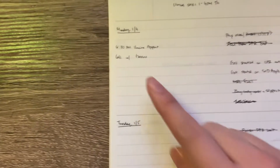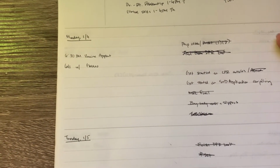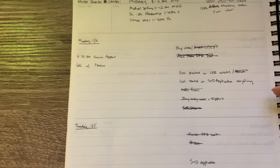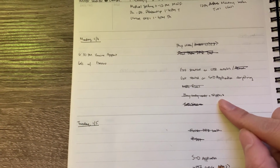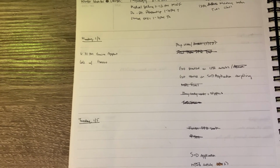I have a call with a friend, and then these are all the kind of things that I want to accomplish. I usually separate out the things I want to accomplish for school, studying for an exam, and things I want to accomplish for my job or for my extracurricular commitments, or other things like buy body wash and slippers, kind of go lower priority. School is always number one, as you know.